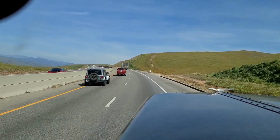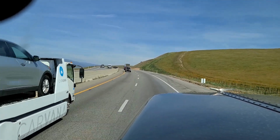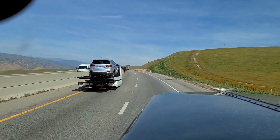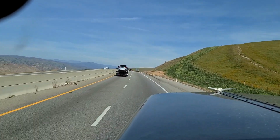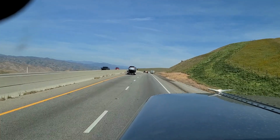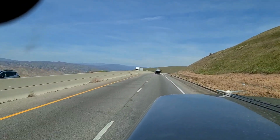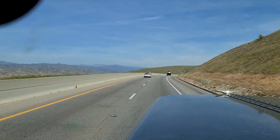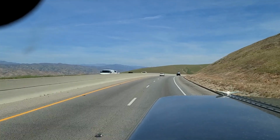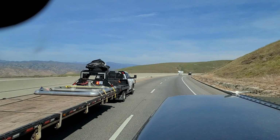Slowest truck climbing this hill, but trying to keep the boost low. I'm actually a little over 20 right now, I'm close to 25 pounds of pressure in the exhaust manifold turbo. So the thing is that my gear ratio is made for cruising. It's a 308 gear ratio.